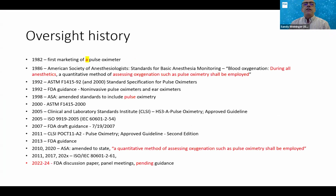You can take a look at this. I'm not going to go through it, but oximetry, as was mentioned, has been around for a while. And there's been lots of different attempts to assure the safety of, I'll call it, the engineering as well as the clinical use. And it's important to make that distinction. Next slide, please.